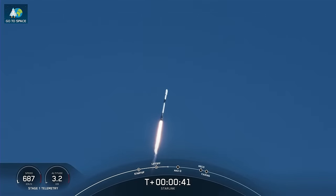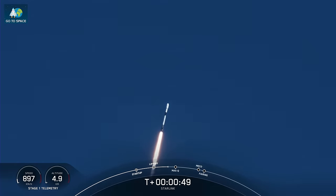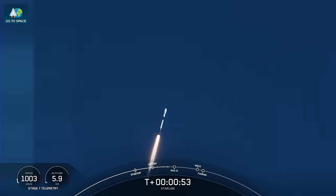Falcon 9 has successfully lifted off from Space Launch Complex 40 at Cape Canaveral Space Force Station. Telemetry nominal. Carrying our stack of 48 Starlink satellites to low Earth orbit.